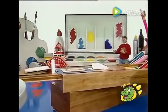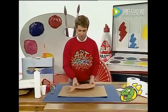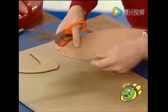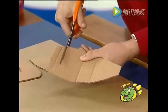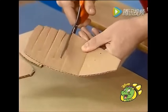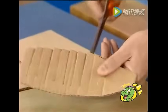Now you need to draw a fish onto some cardboard and cut it out. So you've got a shape that looks something like that. Then cut the tail off, cut the head off, and you're left with the body. Then the idea is to snip slots in the body all the way along, just going 3/4 of the way up. Now, a quick tip, if you have trouble cutting cardboard, then soak it in water first.